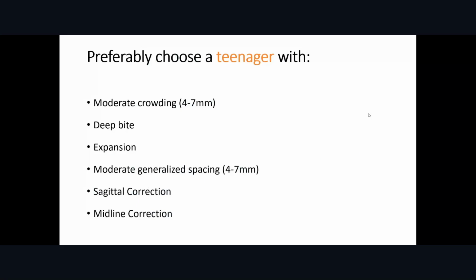The learning curve is both in working with the bonding and the engagement of the appliance, and, most importantly, there is a learning curve to treatment planning. There's a learning curve in how to look at these cases when it comes to moving the teeth, because suddenly we have this platform that we haven't been used to before.